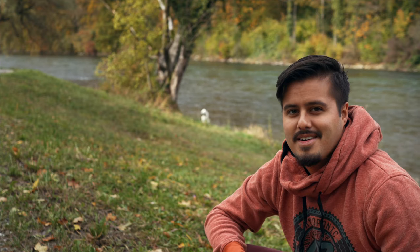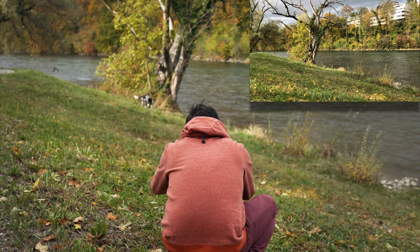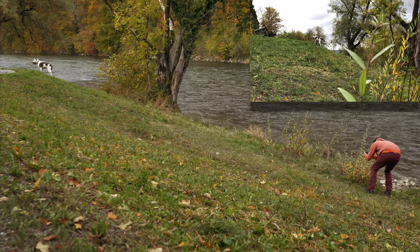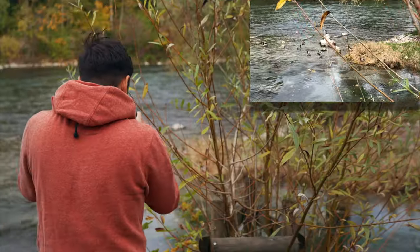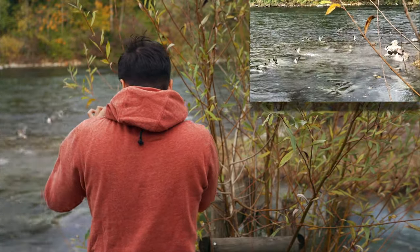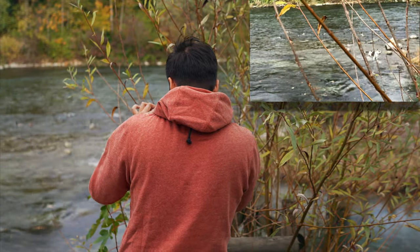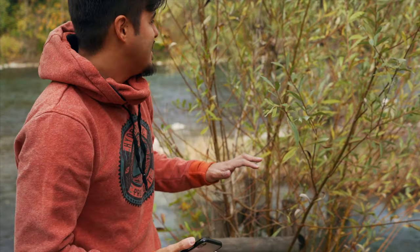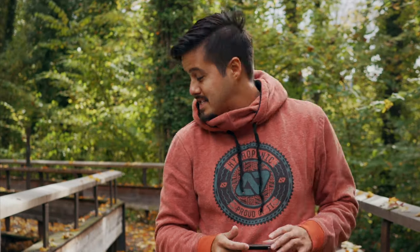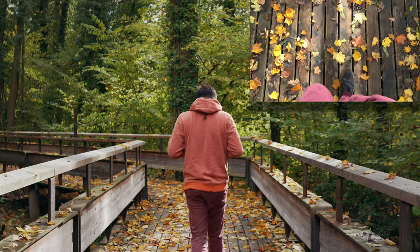It's a dog over there. Did you see that? I just got a really nice shot. That's gonna look really nice. So in this shot, I will record my dirty shoes walking through these beautiful leaves.